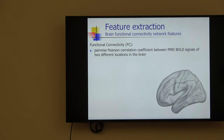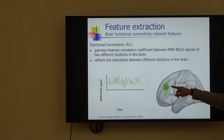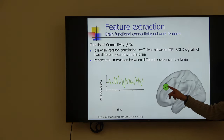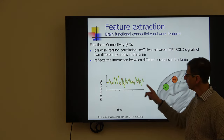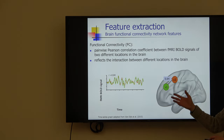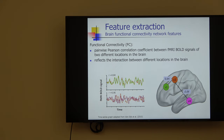Another approach was to use something called functional connectivity. Let me show the animation. Take that point there. This is a signal over time for this patient. Now there's another signal, and if you look at it, you see it's highly correlated. We've got a correlation of 0.84 between these two voxels. What about this one? In the same test, it's a big mess, and it's only 0.06 correlated.